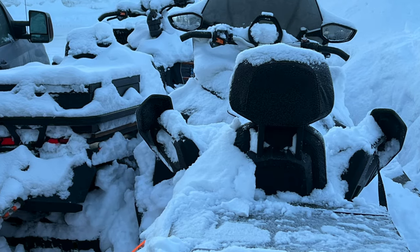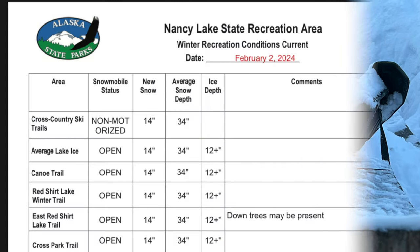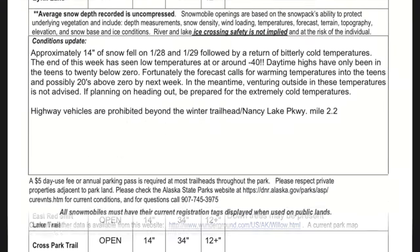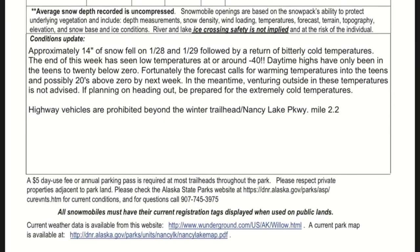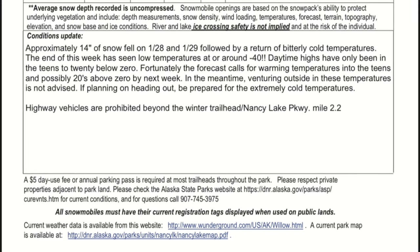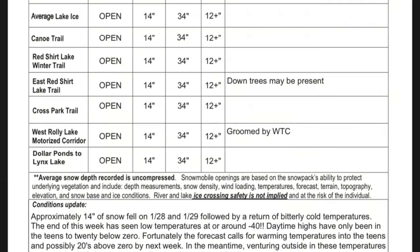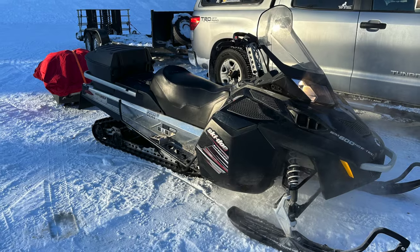This is at my house before we left. This is the report from Nancy Lake area. It says 14 inches of new snow, 34 inches snow depth, with 12 inches of ice. So we think it's fine. No real mention of overflow or water. There is a mention that says don't go outside unless absolutely necessary. It's kind of gonna be an interesting time. This is the last time we see really Kate's sled happy.